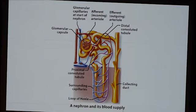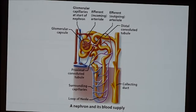So here we have the tubules again. We have the proximal convoluted tubule. It's convoluted because it's all over the place, and it is proximal because this one is very close and comes right out of the glomerulus. It comes through here and goes down through the tubule system. And this is called the loop, also known as the loop of Henle. This is the descending limb, and this is the ascending limb of the loop of Henle.